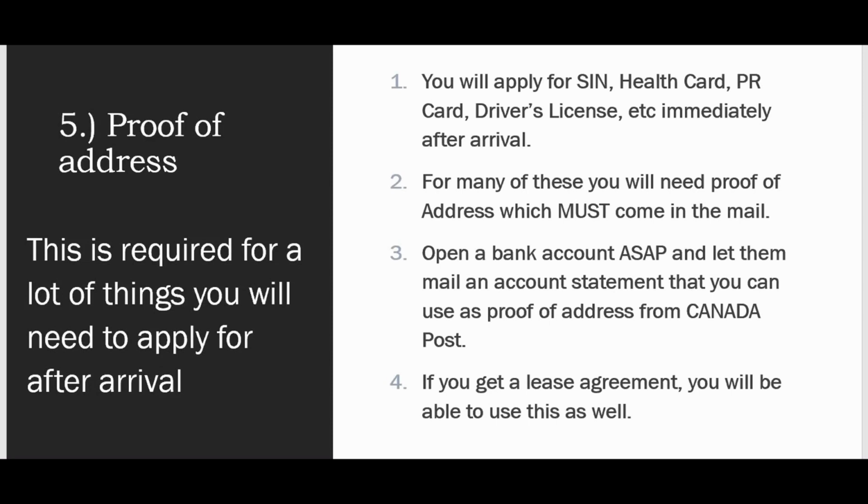And last but not least, proof of address. Now, when you come here, as you saw in my document checklist, there's a number of things you need to apply for, and for these applications you would need a proof of address. Now you might be saying, how are you going to get that? So I think the best and the easiest way is to get it from your bank. So the first thing you should do, like I say, is liaise with your banks prior to arriving, and then you arrange with them that as soon as you arrive, you go in for a visit. And once you have your account set up, you can allow them to post an account statement for you.